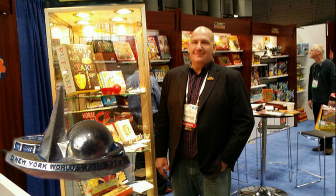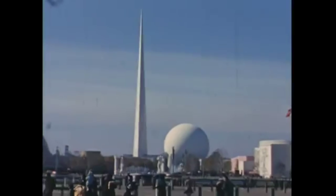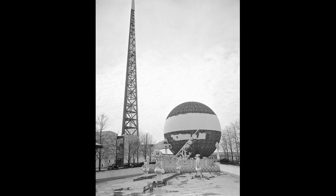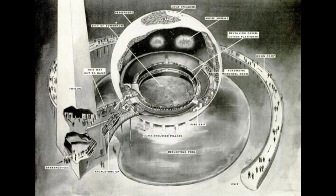In 1939, the World's Fair was held in New York City and its centerpiece was two buildings, the Perisphere and the Trylon. Having been made on a steel frame with plasterboard, they were only designed to last 1 year. The Perisphere had exhibits in it, and the Trylon was an observation deck with the longest escalator at the time in it.